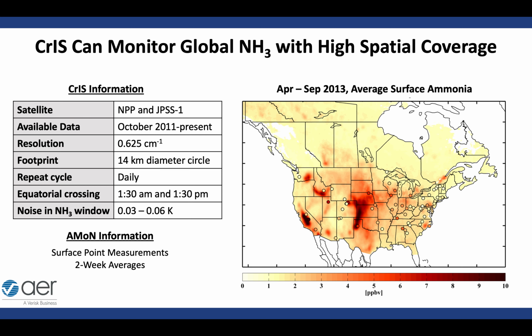So one way we could potentially do this is using satellite observations from the Cross-Track Infrared Spectrometer, or CrIS instrument, which can monitor ammonia globally with high spatial coverage. So on the right, shaded is CrIS observations from April to September of 2013, showing surface ammonia concentrations. And then the dots are showing the same time period for the AMoN surface network.